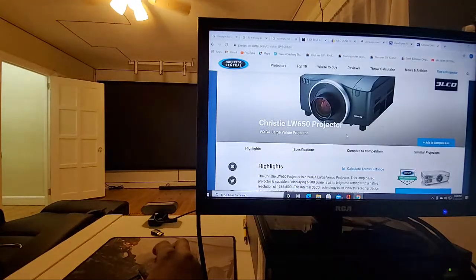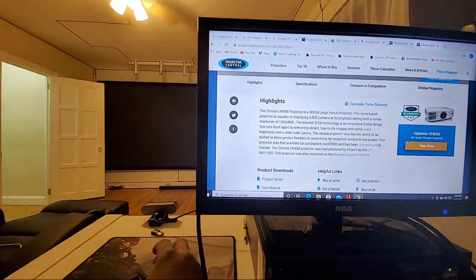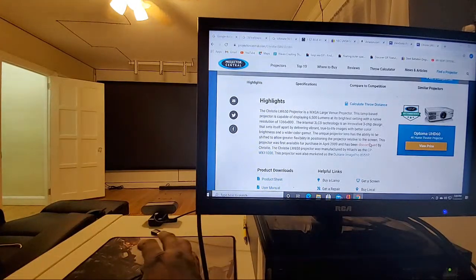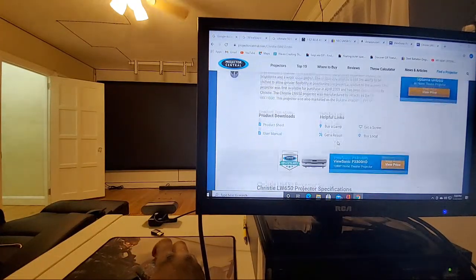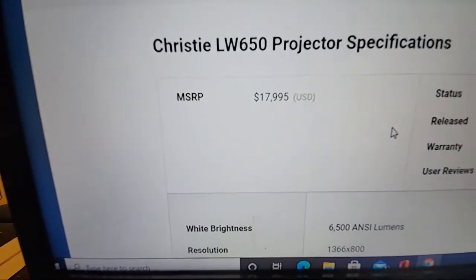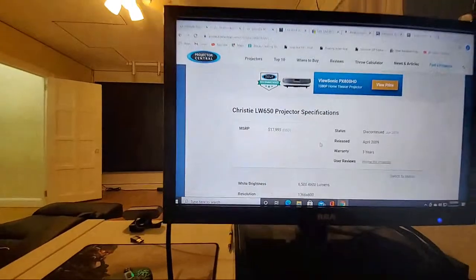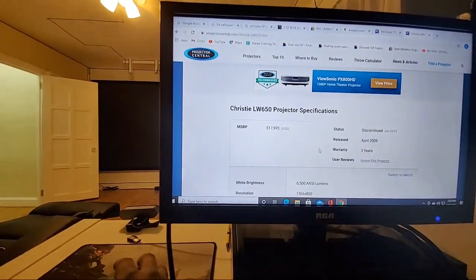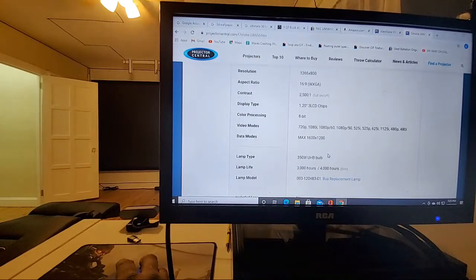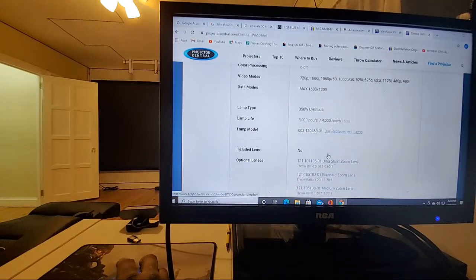Now this projector, they don't even make any. I think this projector is discontinued. It's a discontinued projector. It still goes for around $4,000. Let me show you what the original price for this projector was. That's the original price for that projector. This is the big boy. It's one I need for work. I need this for outside, for doing the big screens.